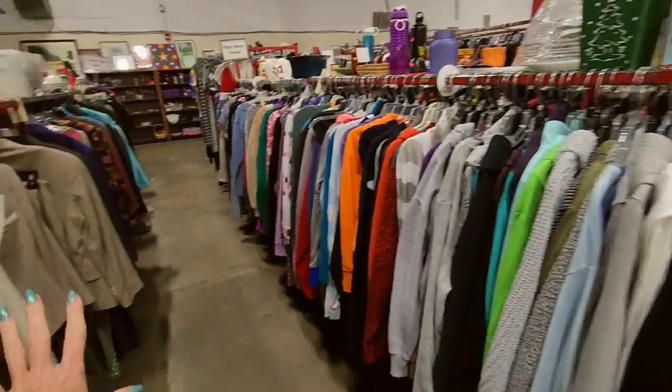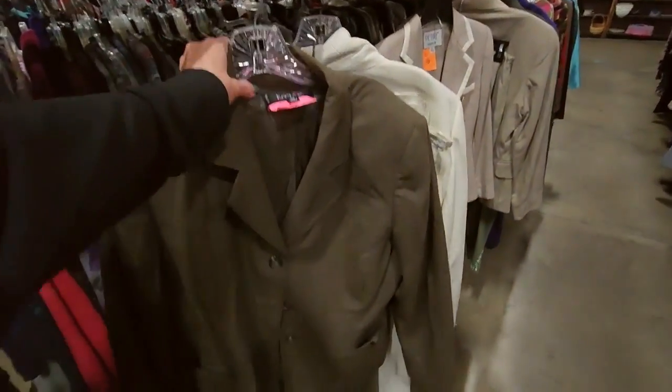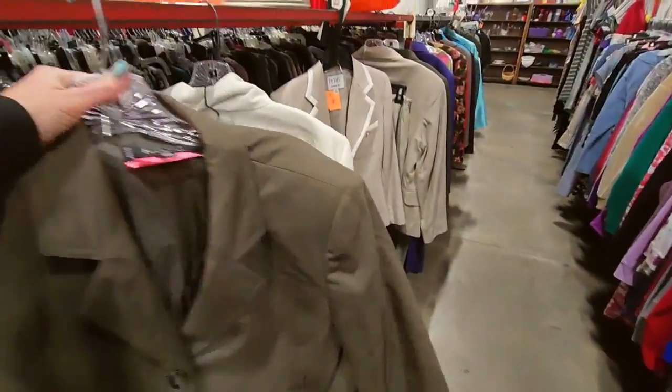And over here we have women's pantsuits. This one is half price. You could get this one for $5 because it's $10 with a pink tag.